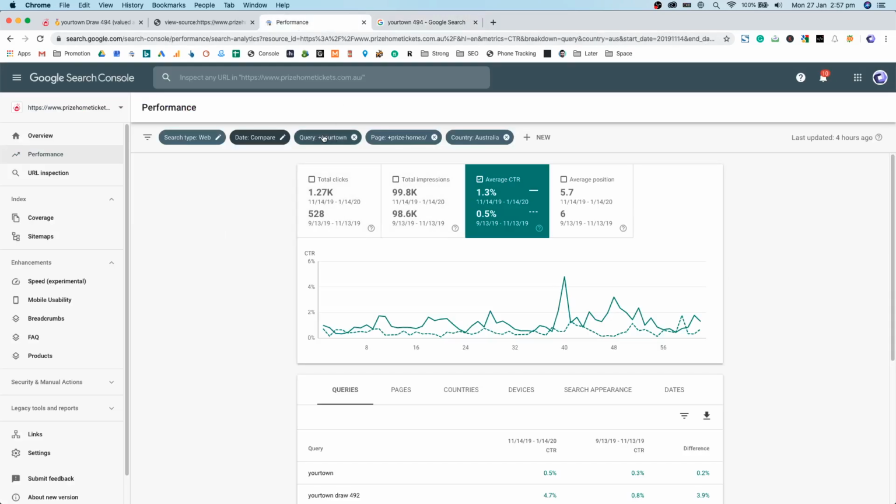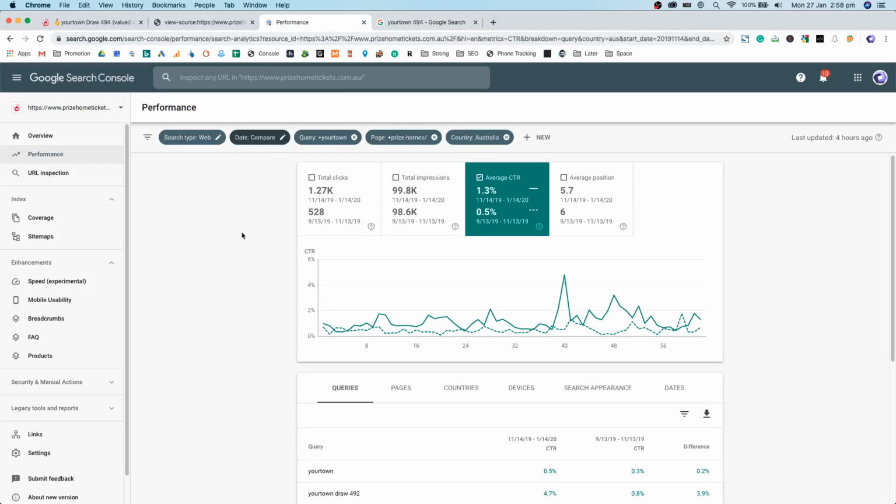So we've obviously got the query for your town and the page being prize homes. That's just how I've categorized it to show you this data. So we've increased the CTR by 0.7% here, and we've got the date range of the 14th of November to the 1st of January, and then the previous 2 months before that as a comparison.